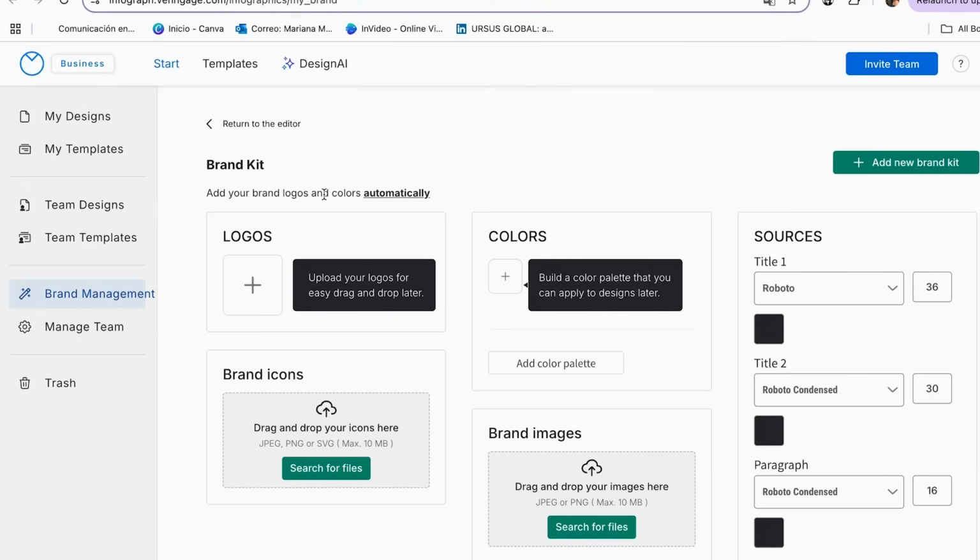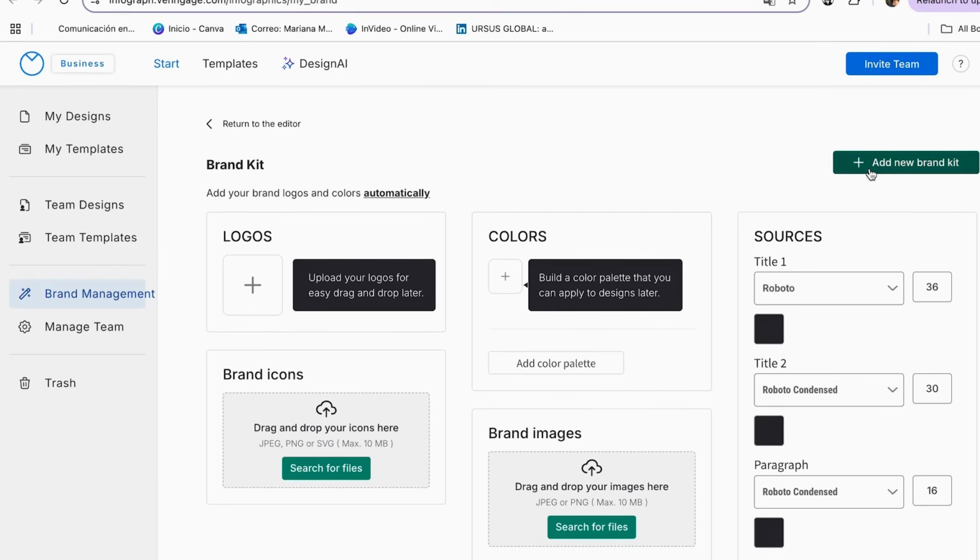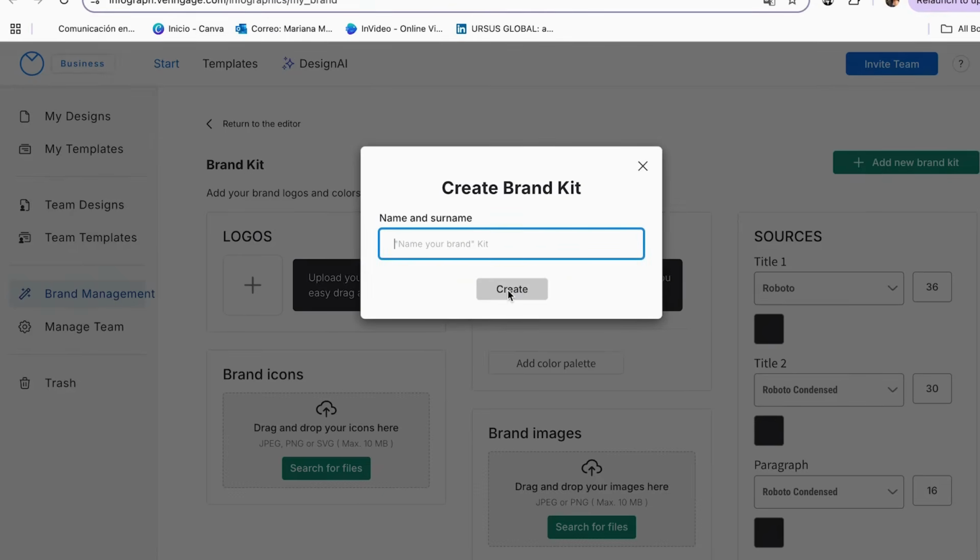Now it's over here where you can add your logos, your brand icons, your colors, brand images, and even your font sources. So you can add them, and then you just click on add new brand kit. And you click on create.